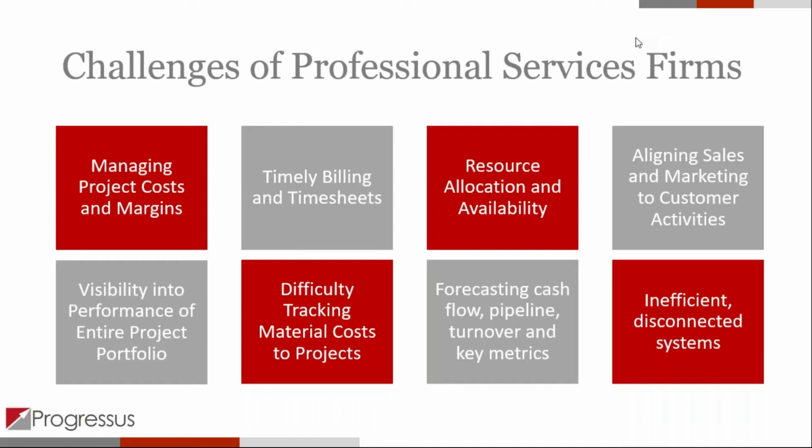And then we also leverage the strengths of Dynamics 365 Business Central where it comes to inefficient and disconnected systems, because we are part of Business Central. We are the advanced project accounting module inside of Business Central. It's not multiple systems here, there, and everywhere. Inside of BC, you have your ERP, your accounting. We add the project accounting. You have your CRM. You've got all of the ties to all of your Microsoft tools.